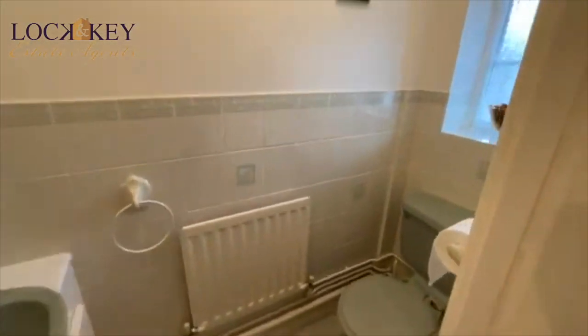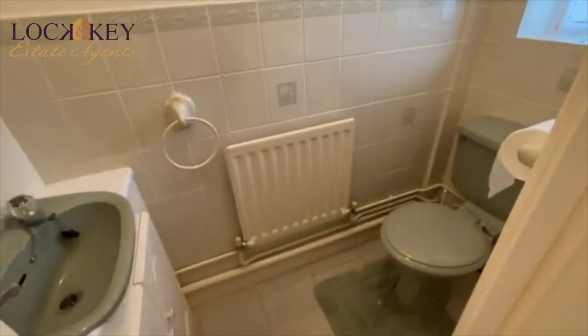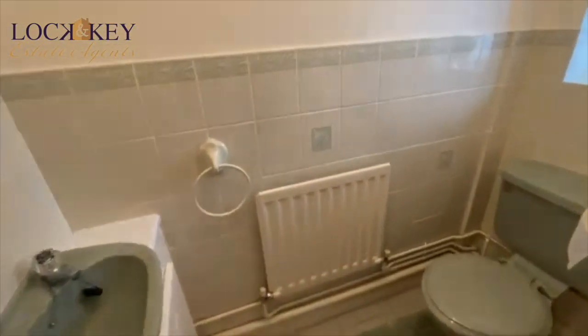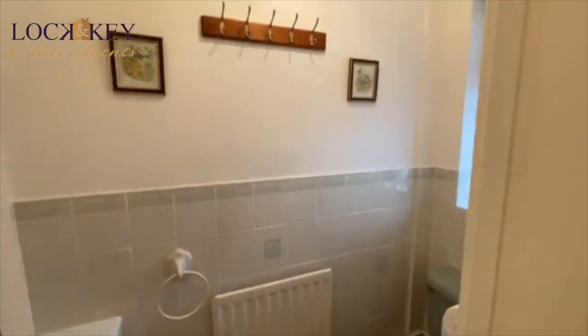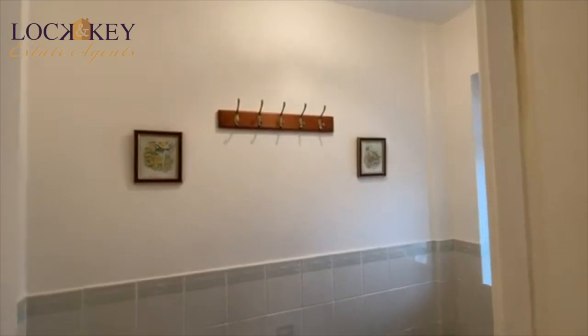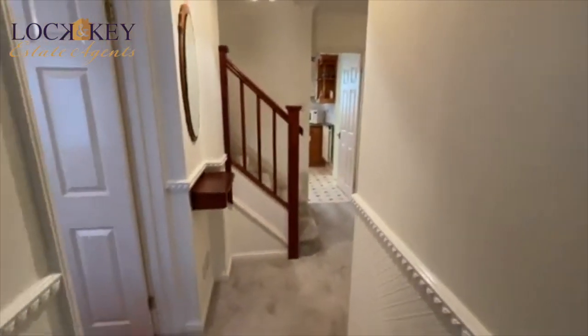Pretty standard bathroom. You might want to change the colour. Obviously it's got that nice avocado green. I actually don't mind it. Some people do, but I think there's a bit of tile flooring there as well. Coat hooks if you want. Close the door. Come back out into this hallway.